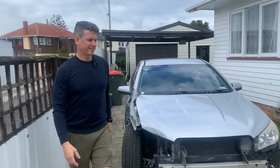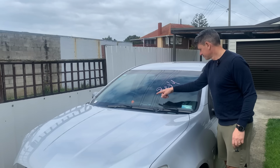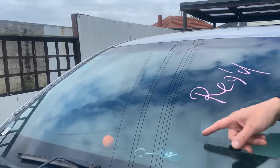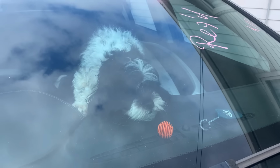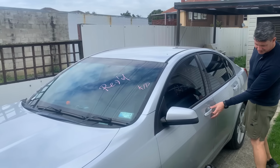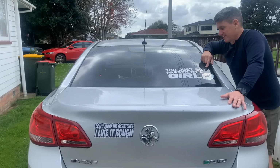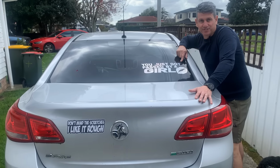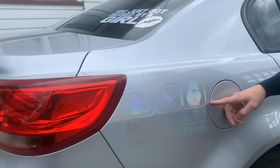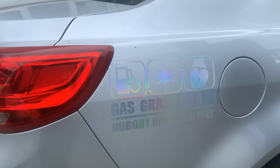Let's take a look at the rest of the car. So this is a girl racer car. First clue, smelly stuff. We come around the car, everything's nice and tidy. Hardly any scratches on the side. Biggest giveaway is around the back. Dead giveaway, you've just been passed by a girl. Wow. Gas, grass, or nobody rides for free. Classy.